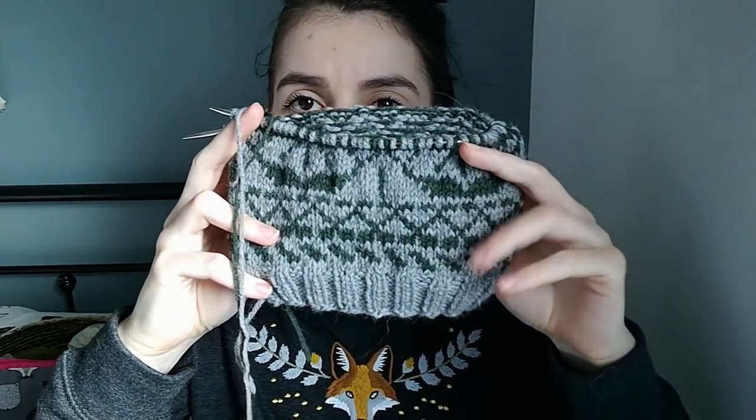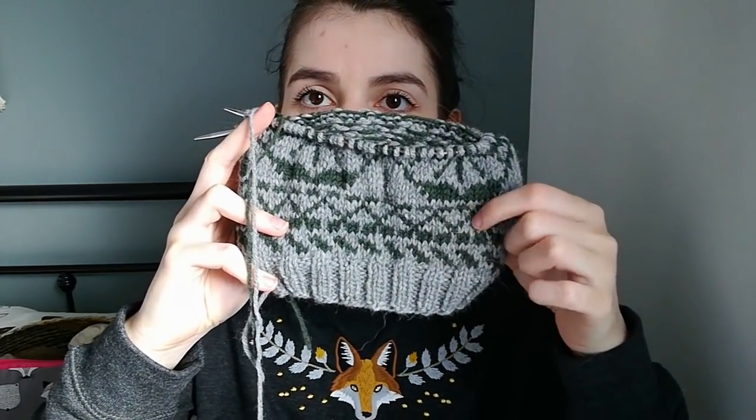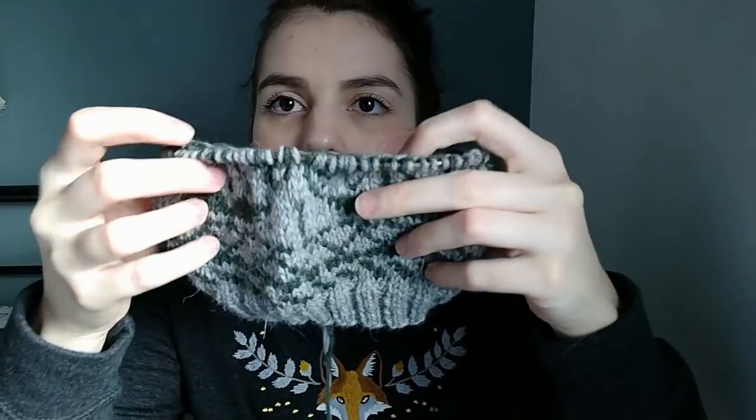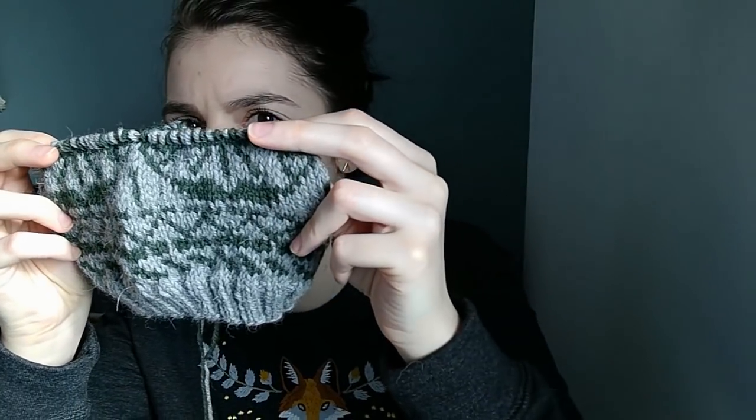But yeah, I drew the motif myself because I just thought it was easier for me to draw a Colourwork motif for him rather than trying to find one he liked. So you can see there's a lot of little motifs here that are going to be repeated at the top. I'm going to have the room. And then I haven't finished them yet, but there are these larger sort of boat type motifs.